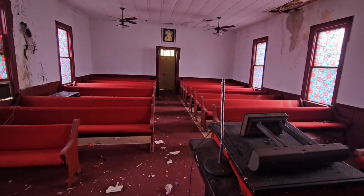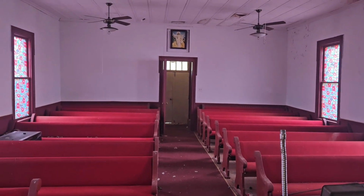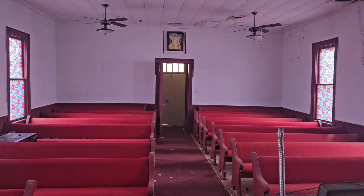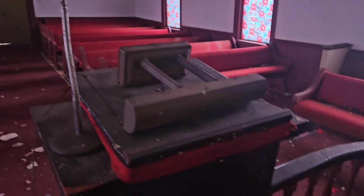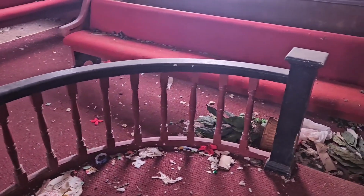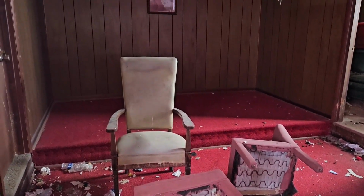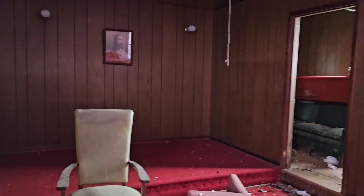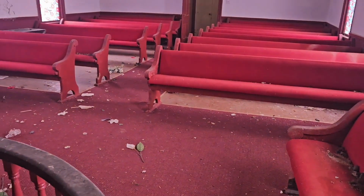Let's see if I can get some light turned on my camera here. Okay, now I have a little bit more light. I have my flashlight, but you know, it's during the day. It's really not doing much justice. People came up here to the altar. I'm sure there were baptisms done here. Just an old country Christian church. It's a shame it just got left like this.